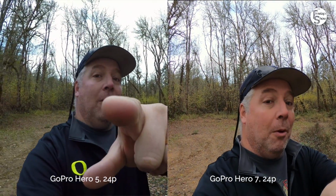So there you go, quick little 5-minute hike through the woods there. Granted, I'll be speeding up that footage so that we can look at it and see what it looks like as it's sped up. But you can tell the difference between the GoPro Hero 7 and the GoPro Hero 5 as far as how it's stabilizing.